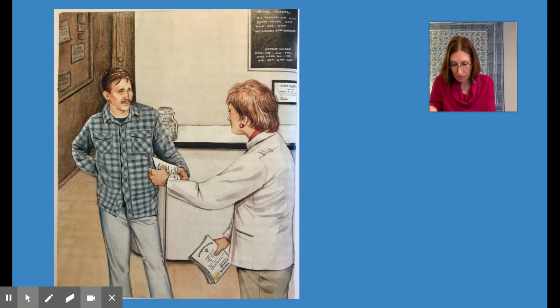And if we look at the picture, you can see the papers that the vet is holding. Those are certificates of health that show that the dogs are healthy and that they're ready to run in the race. And yeah, I wonder what Chad's going to do. He's got a decision to make.